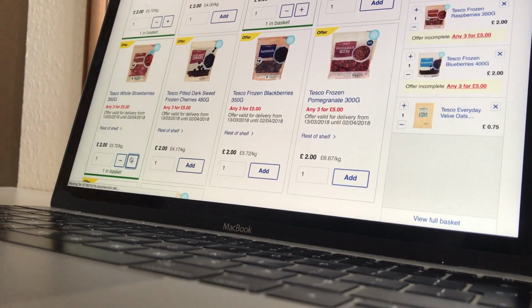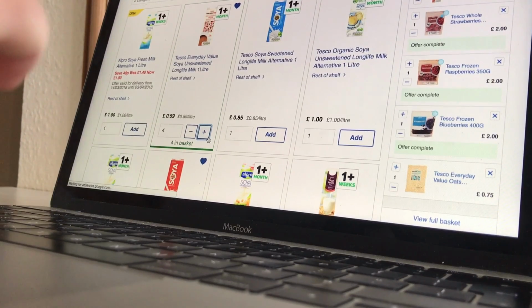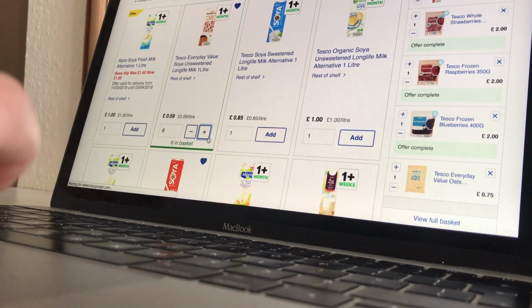The next essential for me is soy milk. Me and my boyfriend get through a lot of this. 6 cartons is usually our staple for every 2 weeks, and again I go for the Tesco Value one. Things like milk can be super expensive, especially if you're vegan and you're going for fancy alternatives, but I personally really like the Tesco Value soy milk. It does the job. I don't think it has a very strong soya taste, which sometimes puts me off, and it's only 59p, so that's really good.